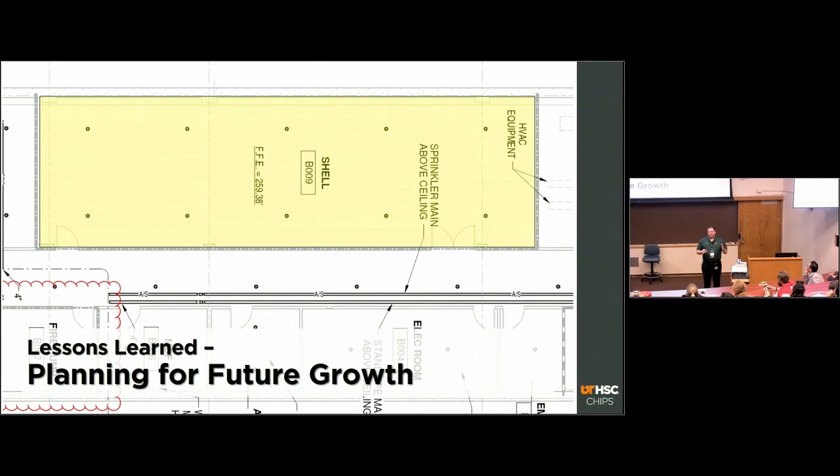Planning for future growth is really important. I mentioned that we had a lot of storage space in the basement. That's really shell space that we actually can finish at a later date. So that's almost 2,000 square feet in the basement that we can still add on in the future.